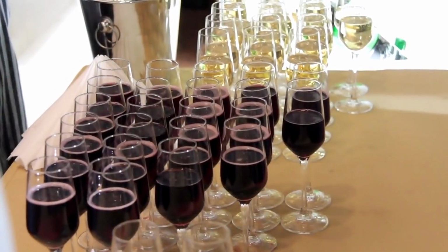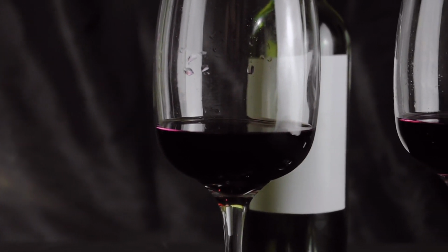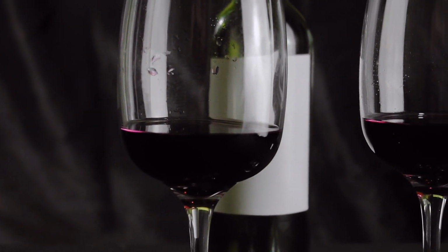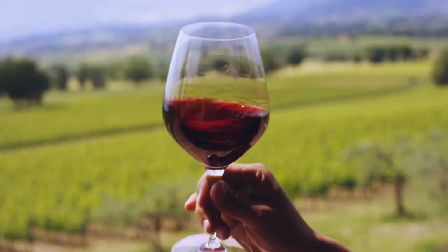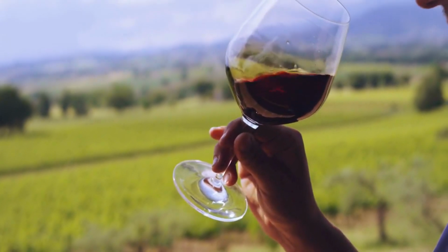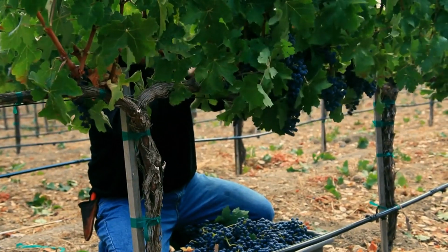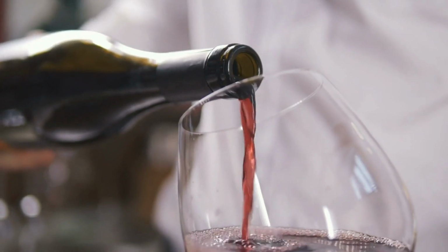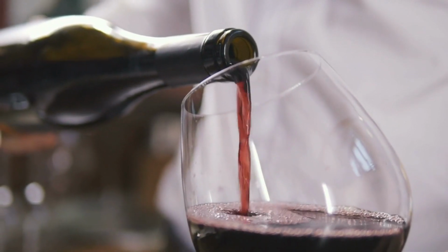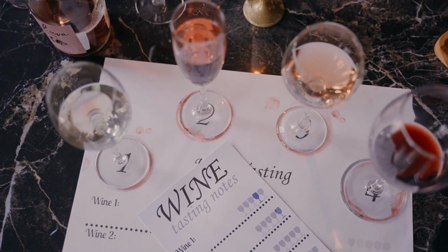Here's a simple exercise to help you train both your nose and palate. Choose two wines that are very different from each other. For example, a crisp Sauvignon Blanc and a bold Cabernet Sauvignon. Start by smelling each wine and noting the aromas. Does the Sauvignon Blanc remind you of citrus or freshly cut grass? Does the Cabernet bring to mind dark berries or spices? Then taste each wine and observe the contrasts. Is the Sauvignon Blanc light and zippy, while the Cabernet feels full and structured? Write down your observations to reinforce what you've learned.